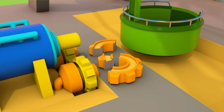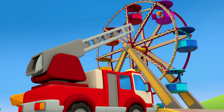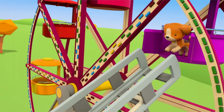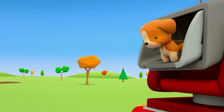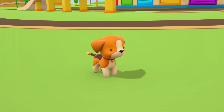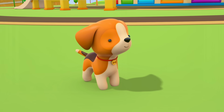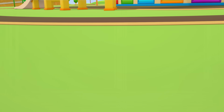The Ferris wheel is broken. The fire truck is raising its ladder. Jump on, puppy. You're safe now. You can have another go when they've repaired the Ferris wheel.